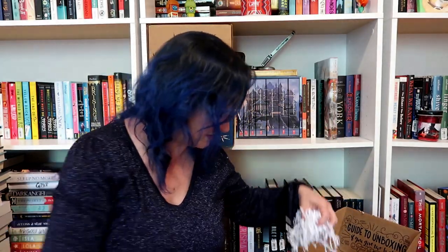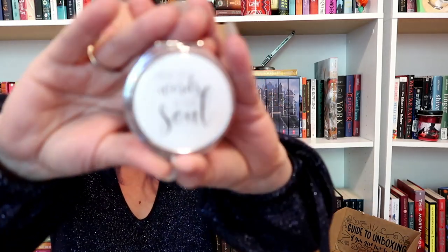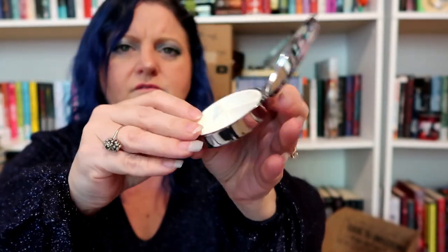Then we got some words. Let me get them out of the box here. I'll put them in the other box. There's a little Owlcrate drawstring bag. What's in here? You've got words in your soul. Looks like this. And okay, there's a mirror and it's like a pill container or something. Okay, I do like the little bag.